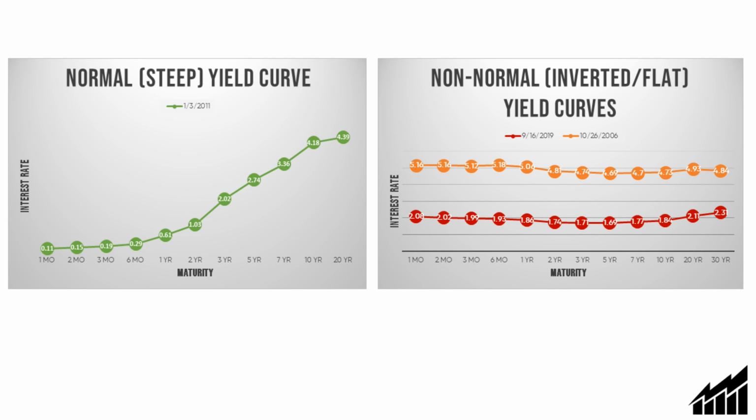amount as for short-term money. And usually that inverted yield curve occurs when the Federal Reserve raises interest rates on a short-term basis and you see those rates go up. However, sometimes it happens in the economy and in the markets, and we saw that with COVID-19. We actually saw people running to longer-term bonds, and we saw the yield curve flatten back in March and April.